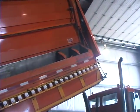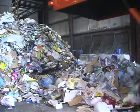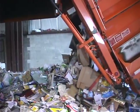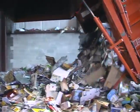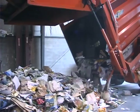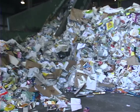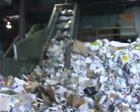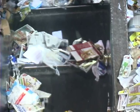Once backed into the tipping floor, the back of the truck tips up and the papers fall out onto the tipping or storage floor. From here, the material is pushed onto the conveyor belt by a small truck with a scoop called a wrangler. Those newspapers and cereal boxes are now going on to the next part of the journey, the sorting room.